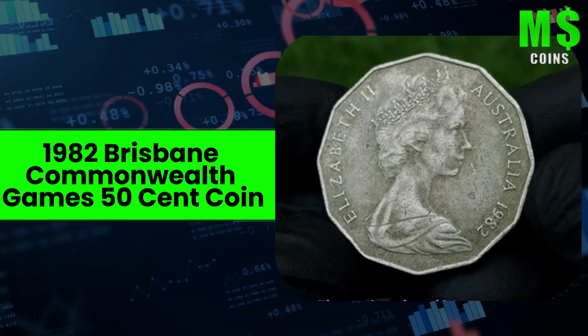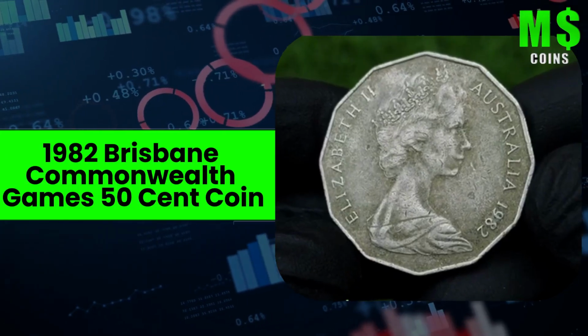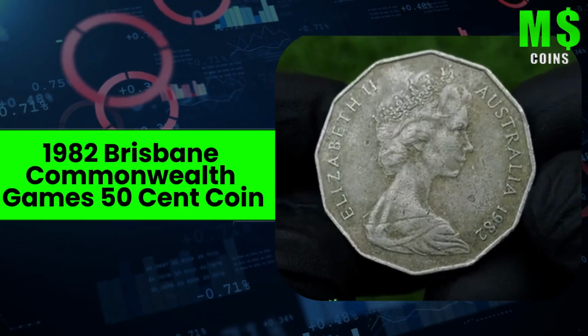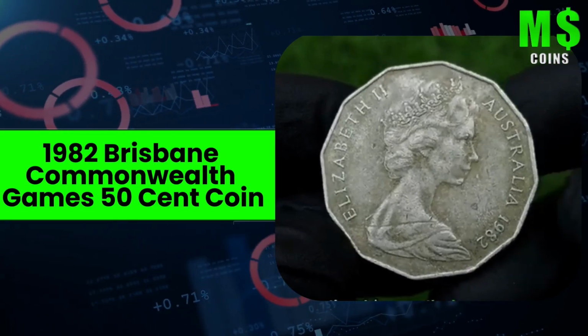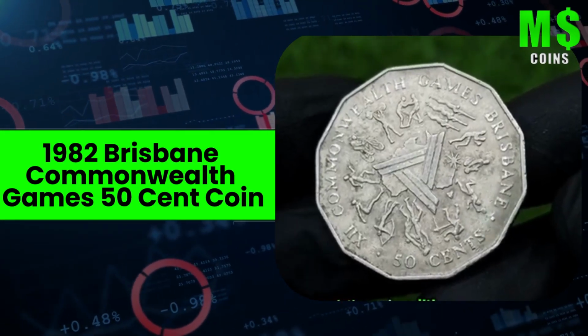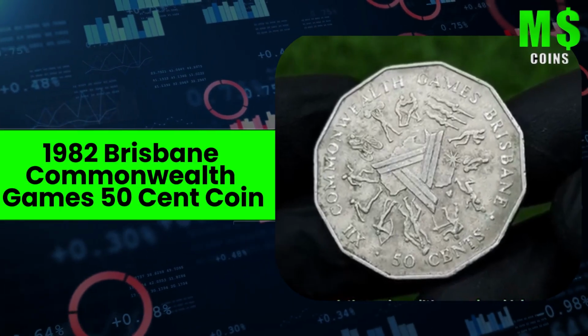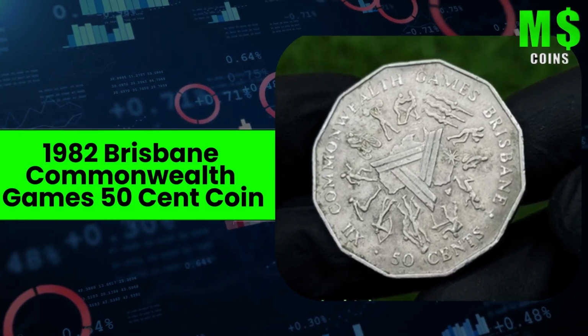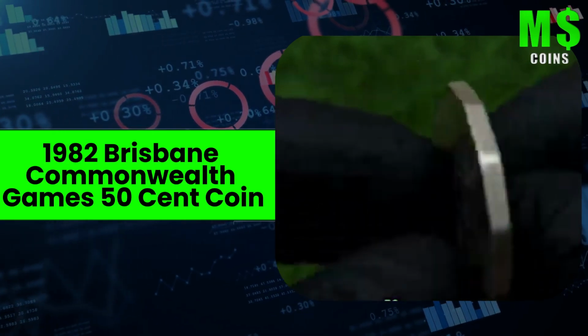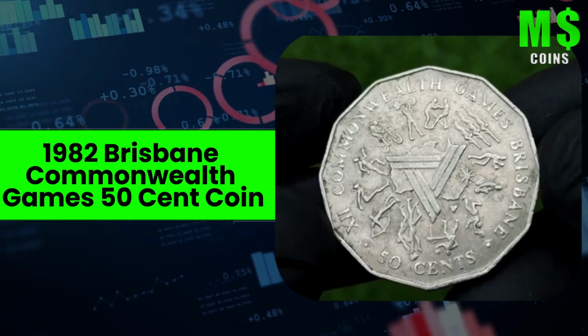Market values illustrate this point clearly. A circulated example with moderate wear will typically sell for $5 to $15, offering an affordable entry for casual collectors. Uncirculated examples, particularly those preserved in original mint packaging, usually bring in between $100 and $300, depending on sharpness and luster. Coins that have been professionally graded at higher levels can command much more.